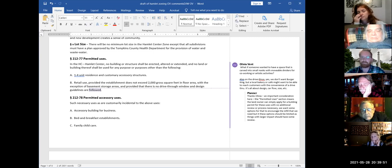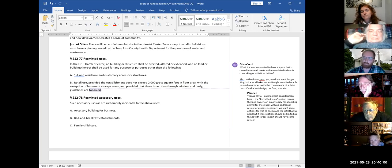I actually think that the no driveway, no drive-through restriction helps us. It allows us to not have paved driveways in and out with arrows on them in downtown Danbury. It may not happen today, it won't happen today, but one day. We don't want to use it up on that stuff.